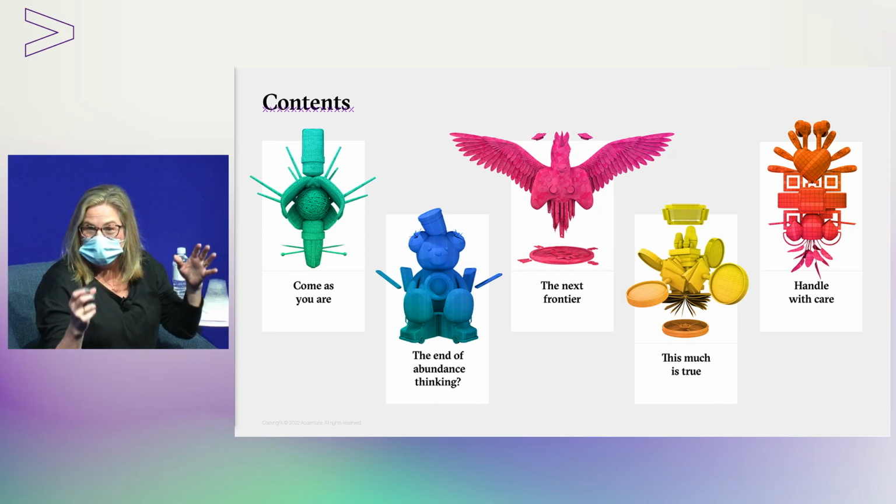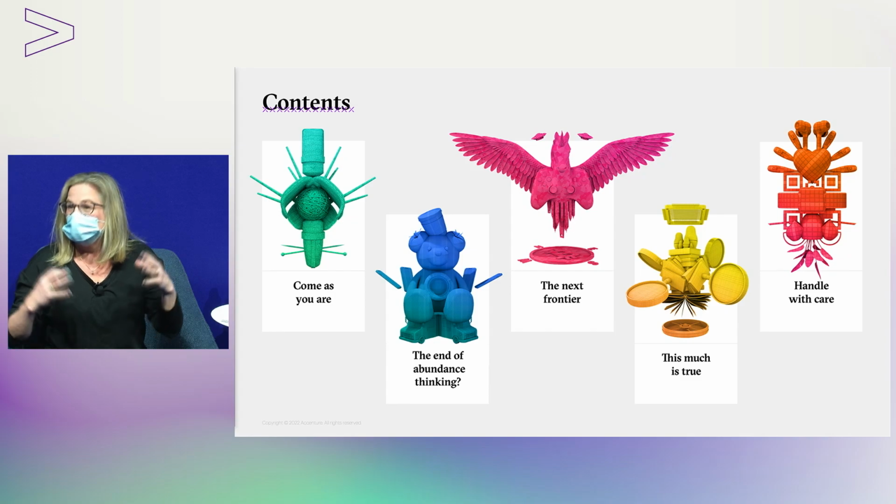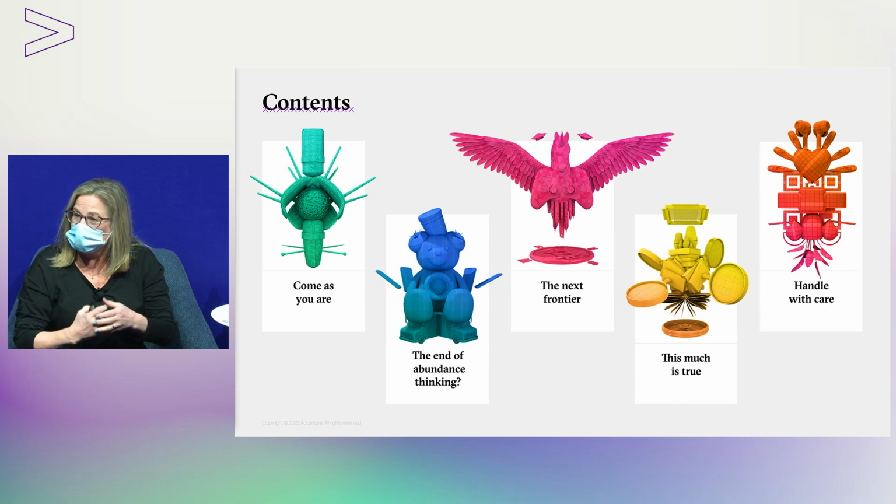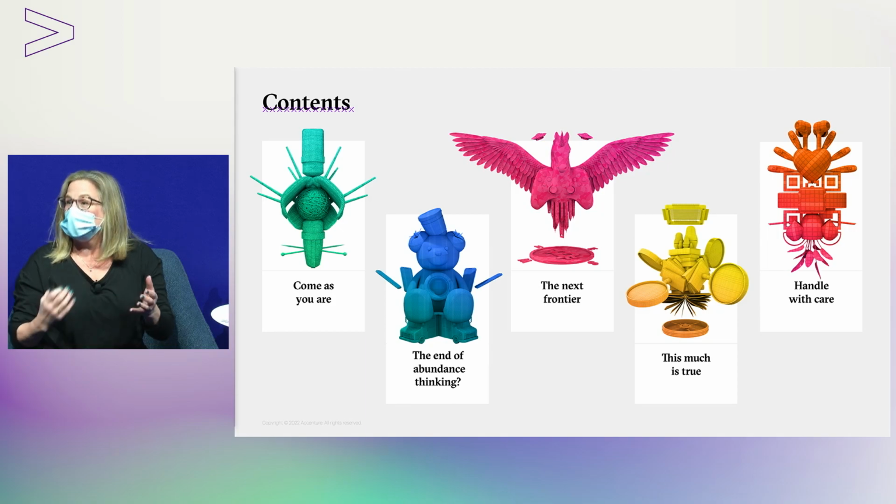They really kind of run the gamut from thinking about who we are as people, how we show up as humans, how we engage with the world, how we engage with the metaverse, how we think about the abundance or lack of abundance on the planet, and how we're fundamentally thinking about care.